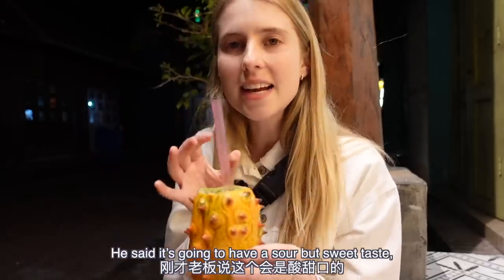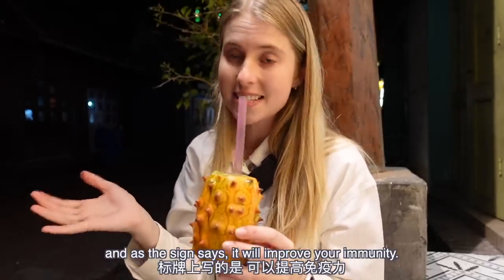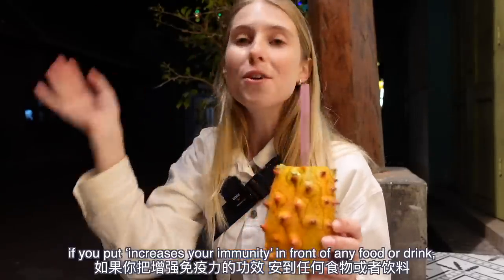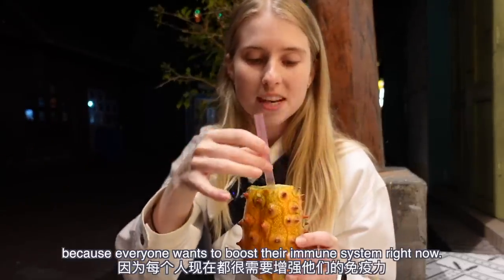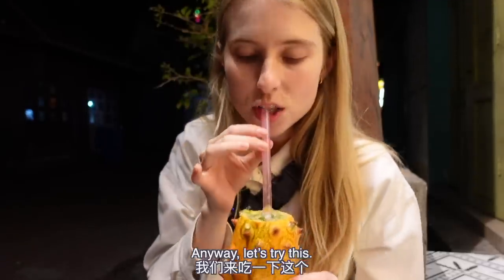Let's try it. He said it's going to have a sour but sweet taste. And as the sign says, it will improve your immunity. And I really think these days, if you put increases your immunity in front of any food or drink, it's gonna sell like hotcakes because everyone wants to boost their immune system right now. Three guesses why. Anyway, let's try this.